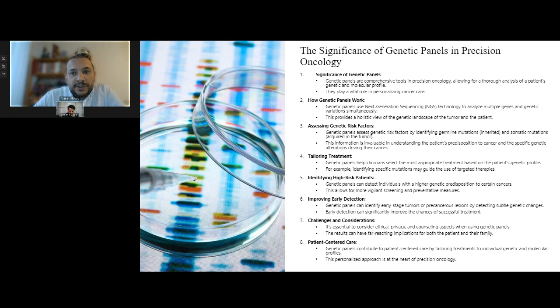It's essential to consider ethical, privacy, and counseling aspects when using genetic panels, because this is a real challenge. Also in Turkey, the result can have far-reaching implications for both the patient and the family. So counseling must go on long term, maybe years and maybe across generations. And also genetic panels contribute to patient-centered care. It's the heart of precision oncology.